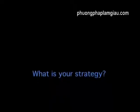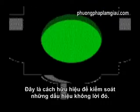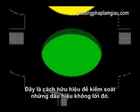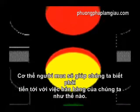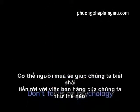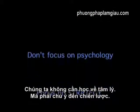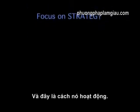Now, is it necessary to read and analyze every nonverbal signal? No, that would be counterproductive. Here's a simple and effective way for managing the important nonverbal part of the sales call: the traffic light system. In a way, the buyer's body is telling us how to move forward with our sale. Fortunately, we don't have to learn more about psychology, but only about strategy. And here's how it works.